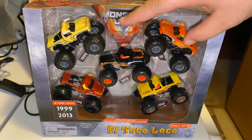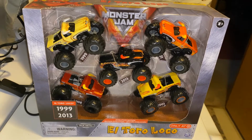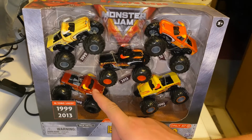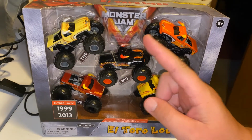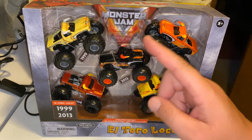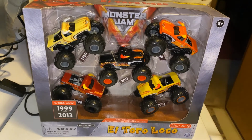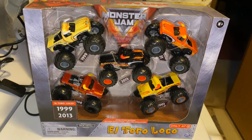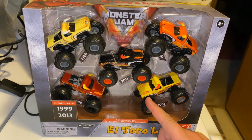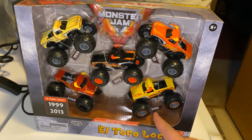Now, right about here is where I get foggy because I stopped watching it in like 2006-ish, so I kind of don't really know much about El Toro or what's happened. So we got a dark red truck right here from 2008. We have my favorite paint job on El Toro and the Showtime truck that we got earlier this year with the black and orange flames. And then we have a little Easter egg over here, or a little variant, because we have the yellow El Toro, but on this package it says the date is 2001.